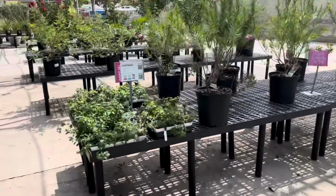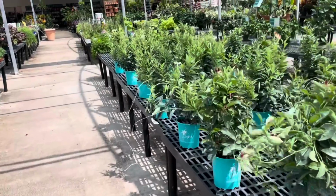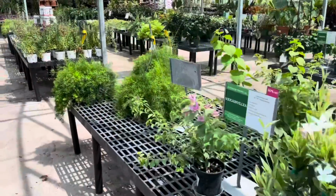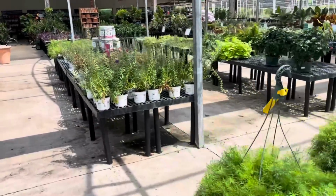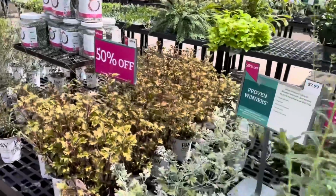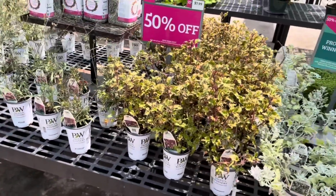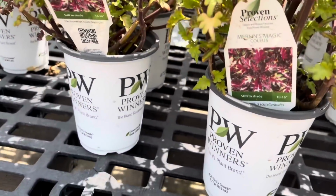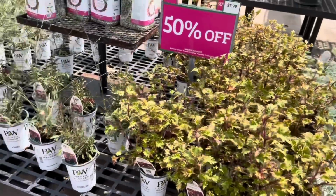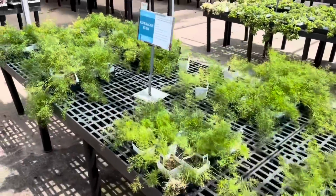Sweet potato vines, lantana. Yeah, their inventory is definitely down, but they've done a good job displaying it so it looks more full when you walk in. Got some Angelonia there, but it looks like it's struggling. Got a couple of different varieties of Proven Winners. This is Mermaid's Magic Coleus, but it's in rough shape because of the heat. Asparagus fern.